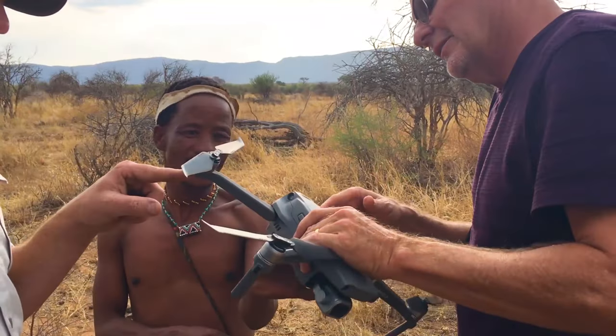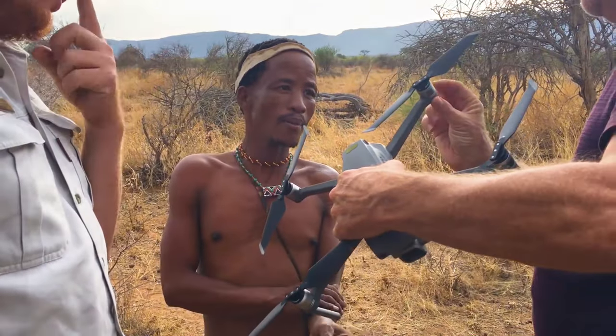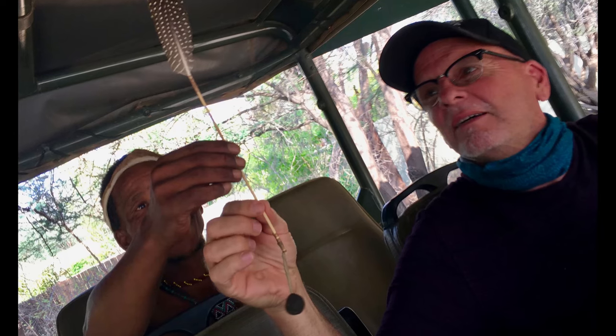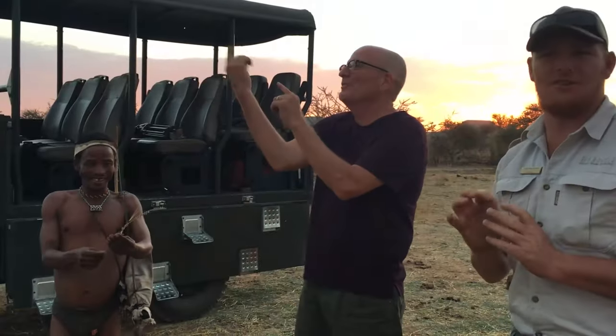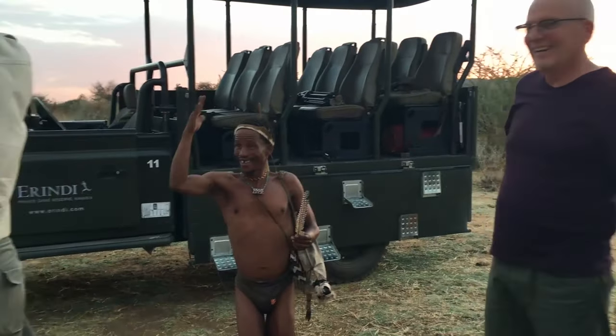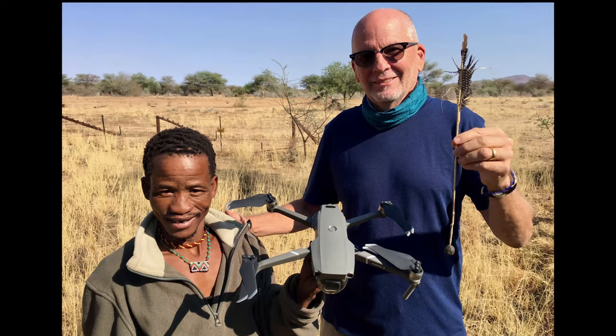Our native guide, Sinani, was endlessly fascinated by the drone and the amazing perspectives it offered. One day he surprised me with a homemade drone of his own, a stick with a dung ball and guinea fowl feather on each end. And when you threw it into the sky, it would come twirling down like a helicopter. We came to call it Sinani's drone, and it became my favorite souvenir from my trip to Namibia.